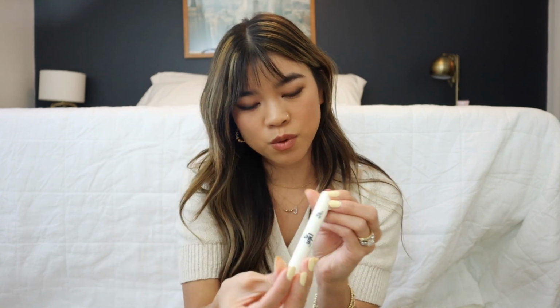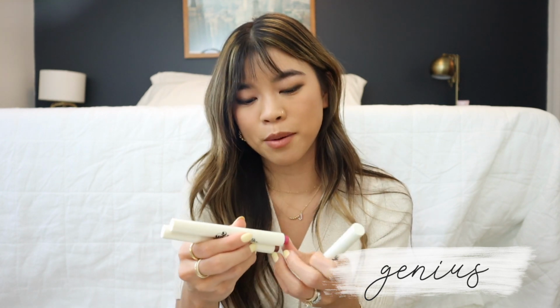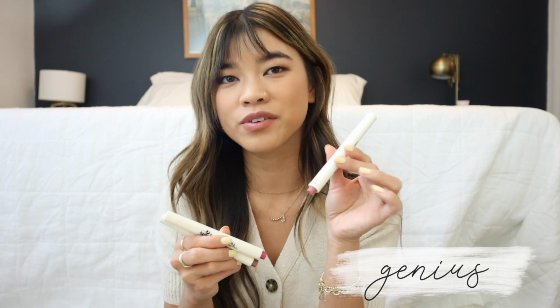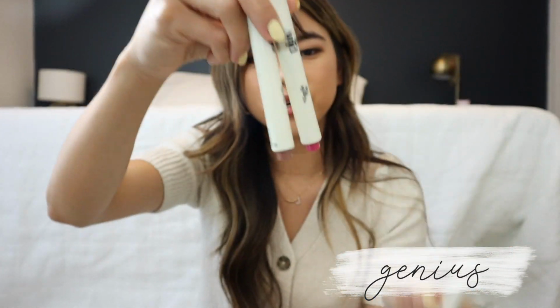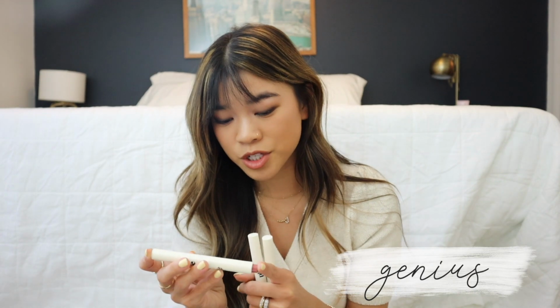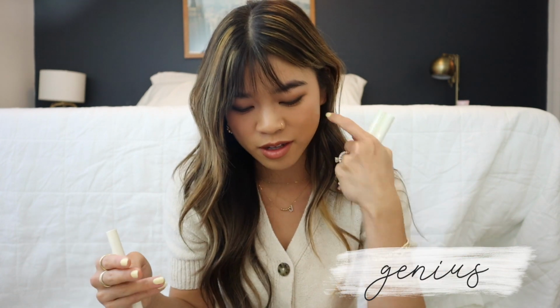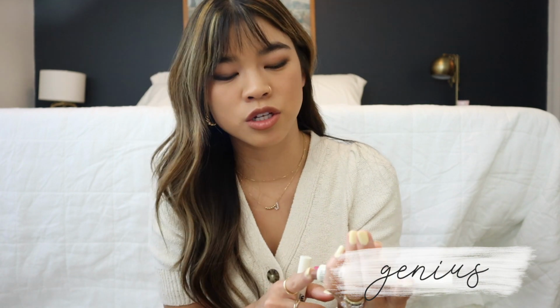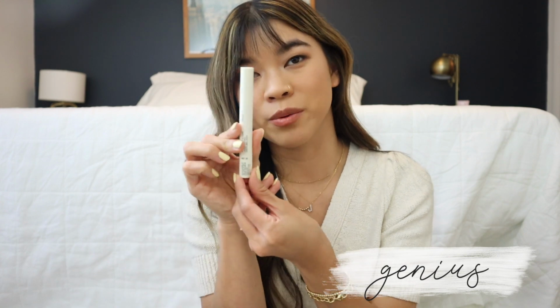So this is what the shade Genius looks like, and honestly it is right between Pony and Blow Up. So this might be the perfect shade. This is what Genius looks like. And then just so you guys can see, this one is Pony and this one is Blow Up. So this new shade is honestly right between the two of these, and Pony is by far, I've said this in my last video, my most used and my favorite shade of the Vinylic lip. So shall we try this one out?